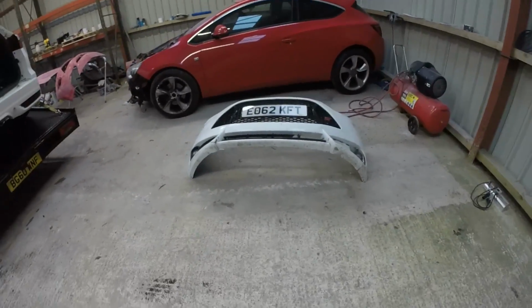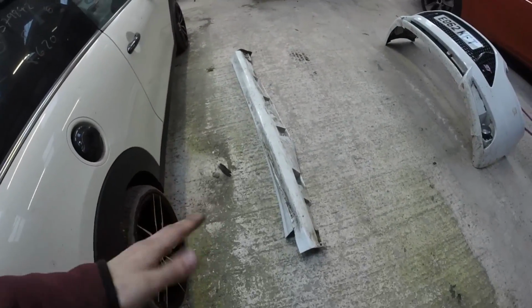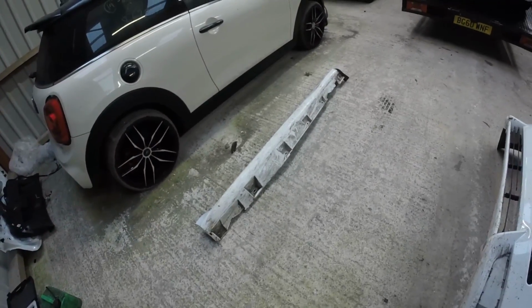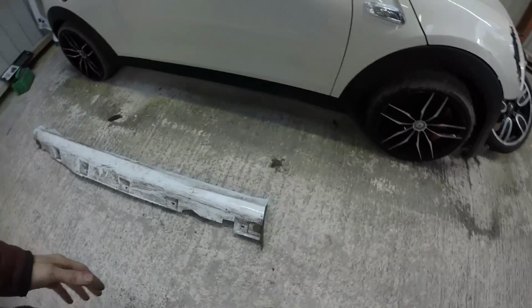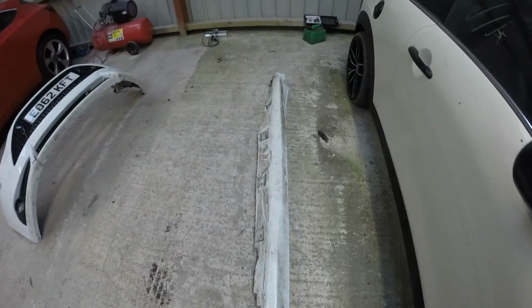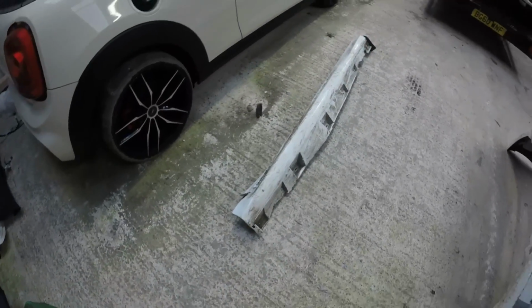Okay, so this is a real bonus. We've got a side skirt that, yeah, it looks a little bit bent. Oh, excuse me, I do apologise. That's the noodles I've just eaten. But I can't see any damage. So we'll have to give that a good clean up. Worst case, it might need a lick of paint and a bit of straightening, you know, put it in some hot water.